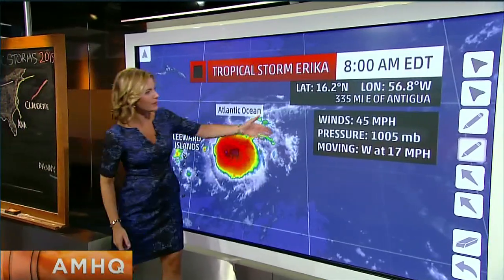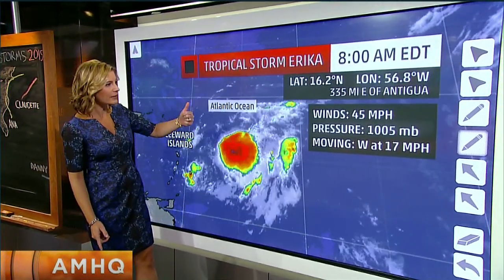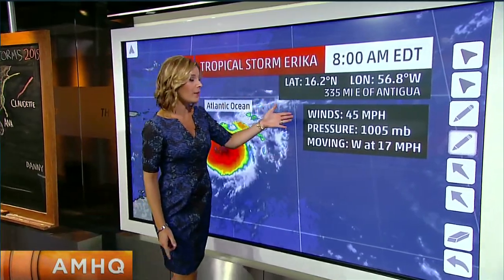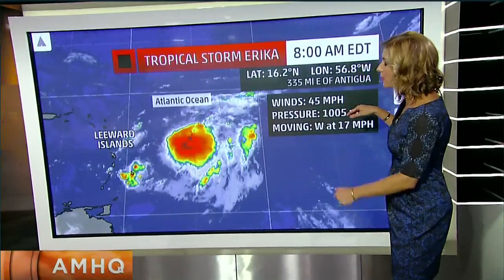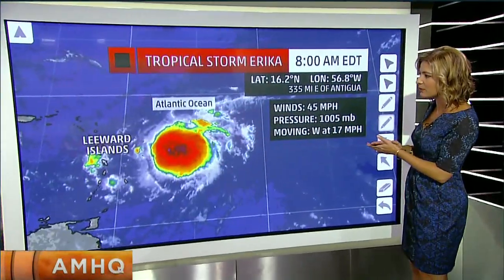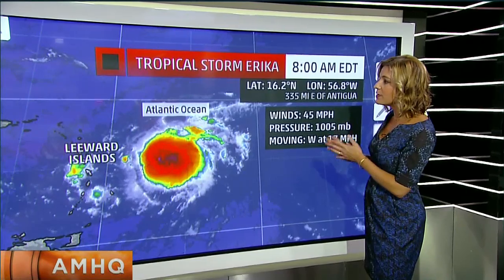This advisory has winds up to 45 miles per hour and the pressure at 1,005. The previous advisory had winds at 40, and the pressure actually was a few millibars lower. So, no significant change, I think, through the course of the morning so far. But the hurricane hunters are out here, and we are getting data in about the winds. And again, the winds have been close to this threshold so far.